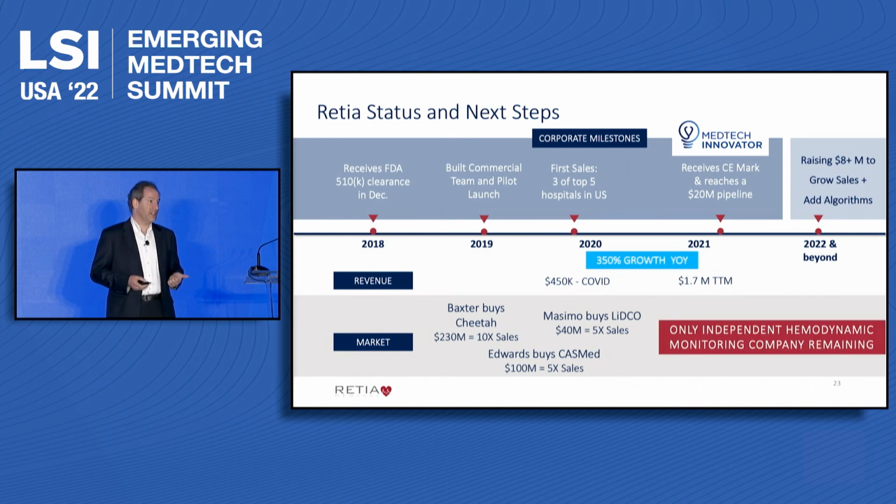Due to the consolidation in this space, we're the only independent hemodynamic monitoring company remaining. We're on the radar of all the strategics. They know they need us in their portfolio to complete that integration that I talk about to digitally augment care.